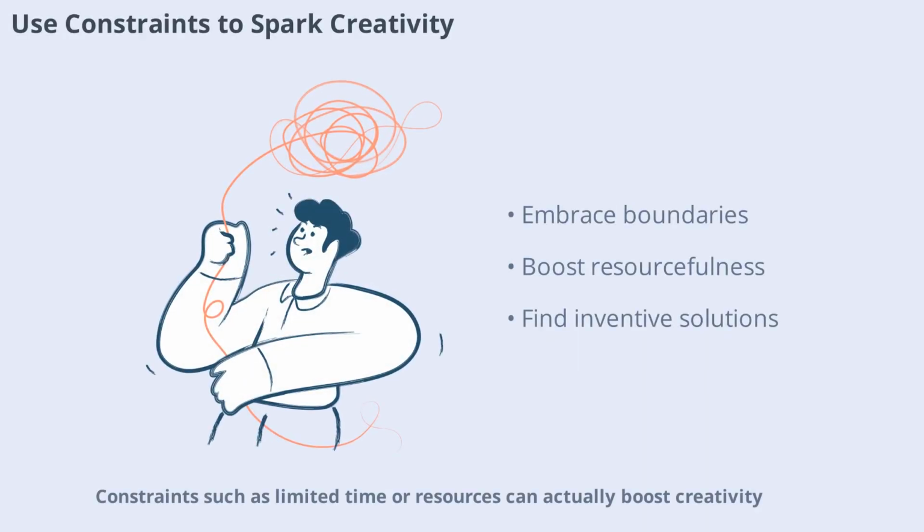Constraints, such as limited time or resources, can actually boost creativity. When you have to work within boundaries, you're forced to think differently and find innovative solutions. Embrace constraints as challenges that push you to be more resourceful and inventive.